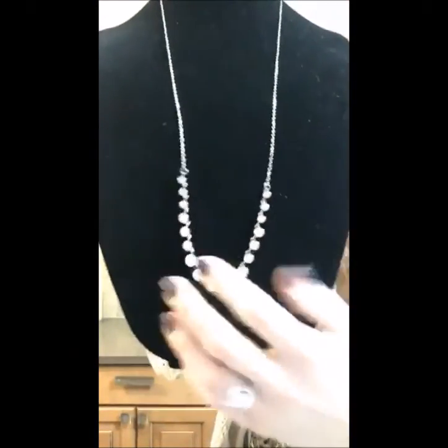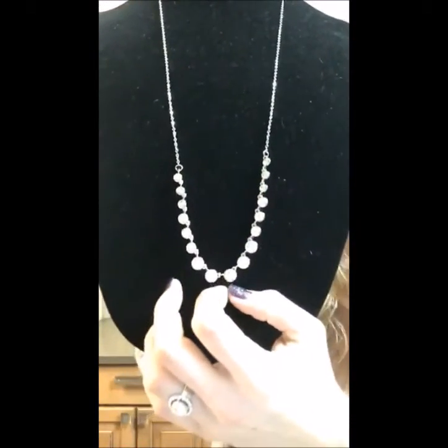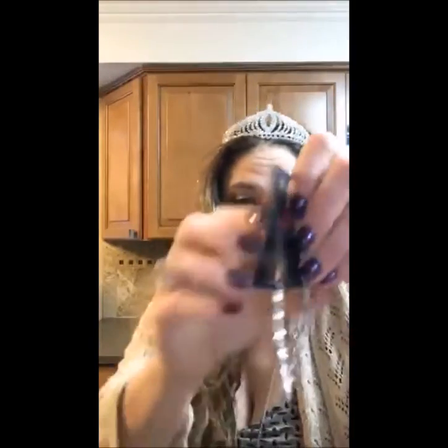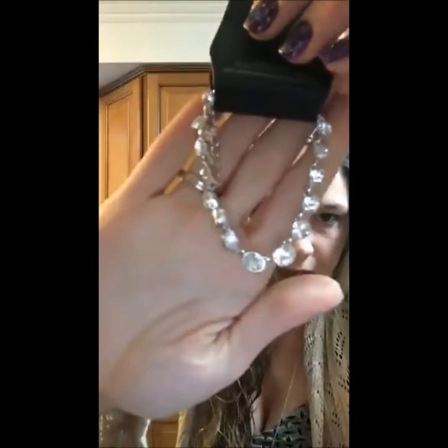It's silver, and it comes down. It's a mid-length, and those are all a row of white rhinestones graduated down to the center. And then it has the white rhinestone earrings to match. And then it has the bracelet that matches, which is a clasp bracelet. Look at that. It's beautiful.